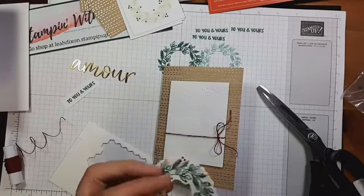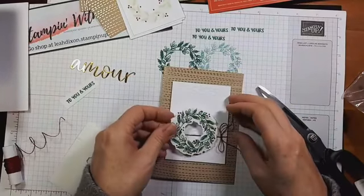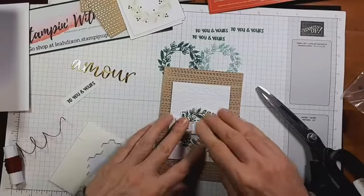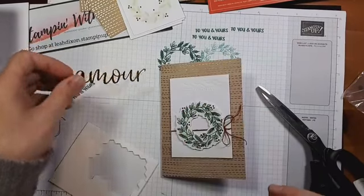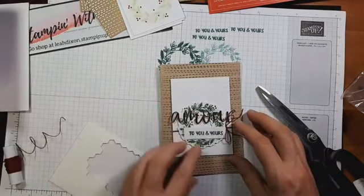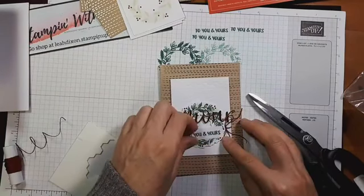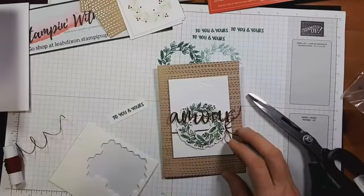And now it doesn't really matter which way our wreath goes down, because it's a circle, and we're also going to be covering up a lot of it with our words. Okay, so now I have chosen the words amour, and I'm going to put them just slightly above my ribbon, because then I'm going to put my "to you and yours" underneath, so that it covers up that strip of ribbon that goes through the center of our card.